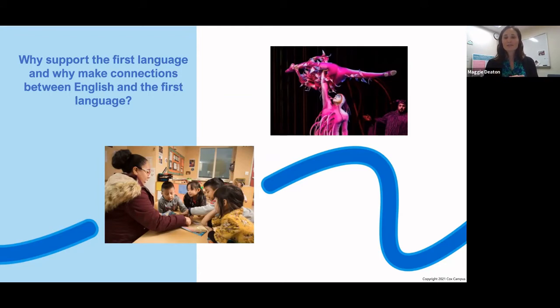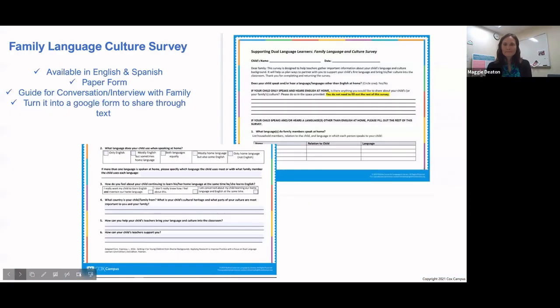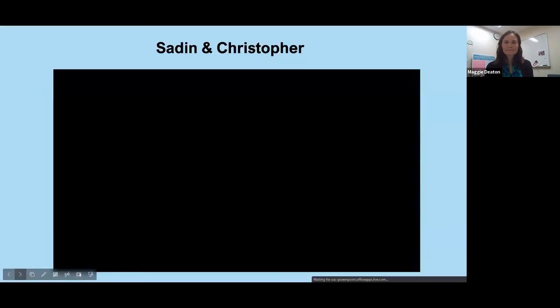So we're going to look at just some video examples from the course. We were trying to decide which videos to choose, and we just chose a few. These are a sample of what you can find on that course. So we'll go to the first one. And here you see that ecosystem. This first language is circled because that's where we're going. All right, so this first video we're going to watch, it's Sadin and Christopher, 2 pre-K friends.